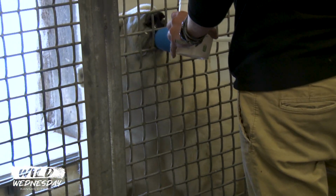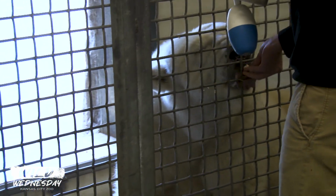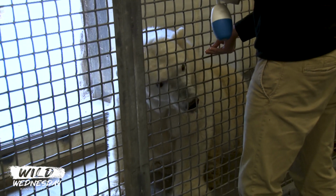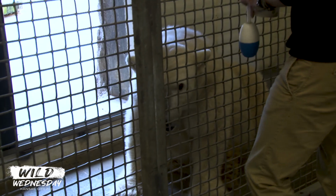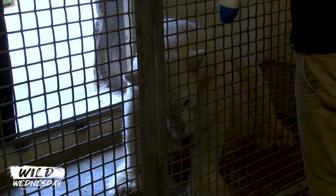Yeah, so a lot of it's just visual, again, day to day. When she's laying down and she gets up, what does that look like? But we do have a couple of more advanced trained behaviors. Probably our biggest one is we're able to get a voluntary blood draw from Berlin. She will put her paws into these little ports and just hold while we draw blood from her.